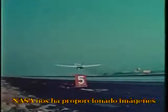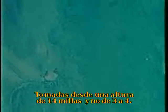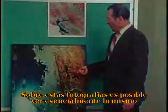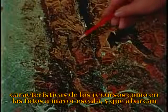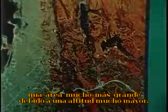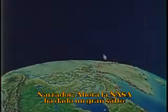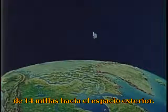Within the past few years, NASA has provided us with imagery taken from an altitude of 14 miles instead of 3 or 4. On this photography, it is possible to see essentially the same resource features as on the larger scale photos, and we cover a tremendously increased area because of the higher altitude. Now, NASA has made the great leap from 14 miles to outer space.